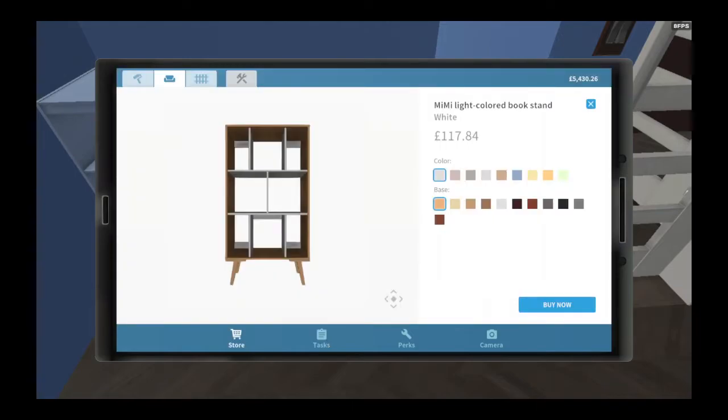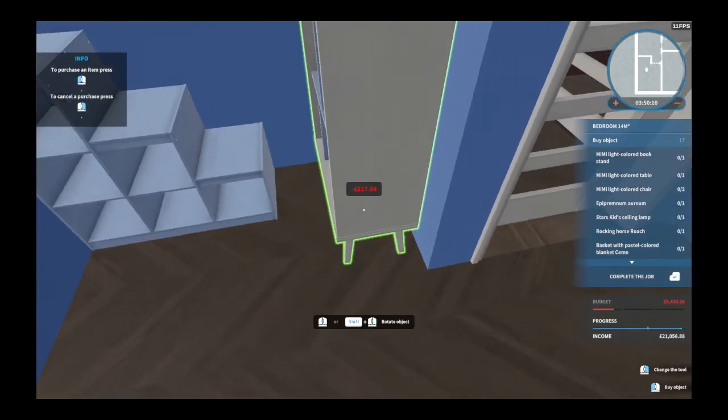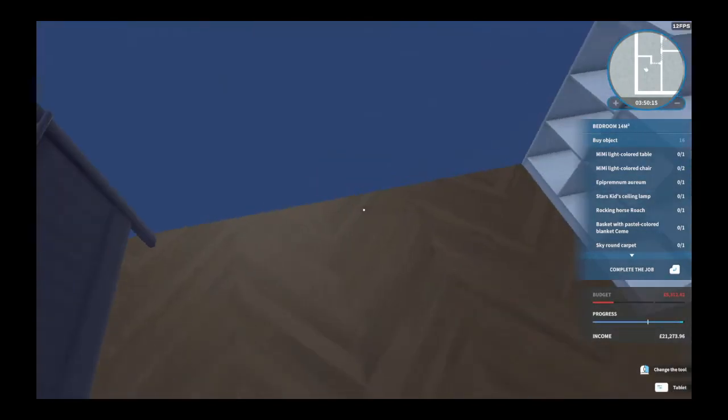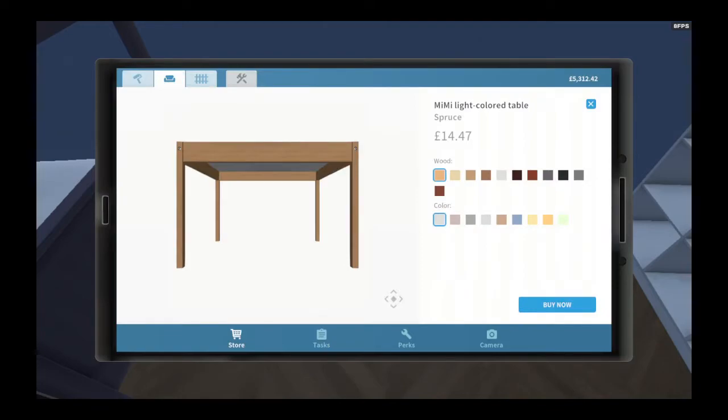I wasn't expecting it to be a kid's room. I'll be frankly honest, I wasn't expecting that to happen, but hey, stranger stuff has happened. I mean, we did a 50 Shades of Grey video on House Flipper, so what can you expect from this game now, you know?